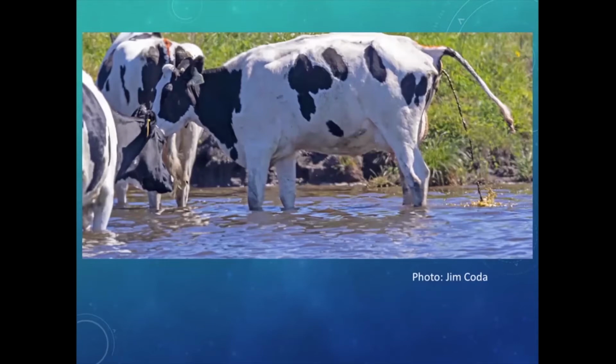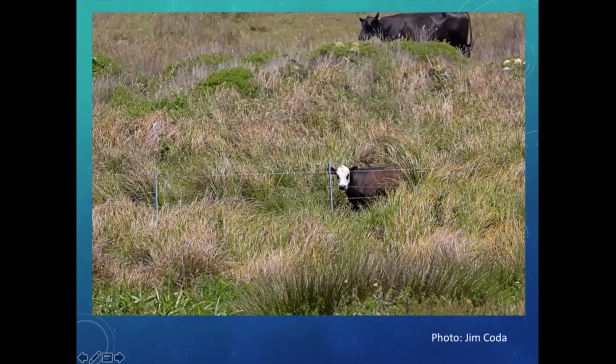This is actually a cow in a sedge wetland. This is a wetland, and I don't know, this fence seems to be cutting right through it. So there's water or damp ground here. This would biologically be classified as a wetland, yet you have cattle grazing here.